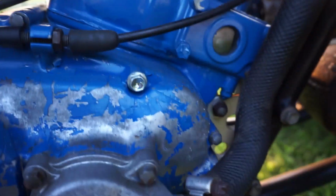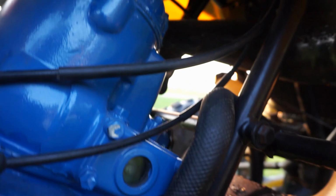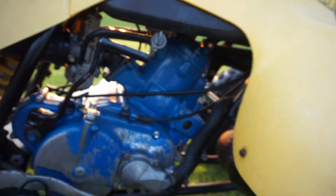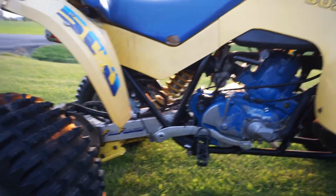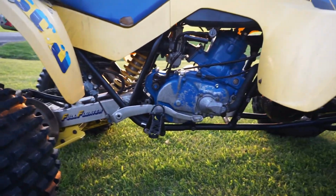Check underneath the motor. Make sure that's not cracked or anything. The bolt's still there, that's good. I don't see any cracks on the motor. No cracks by the boot on the carb. Looks all good on the head. Nothing leaking on the tubes for the coolant. So everything looks like it's there. Looks pretty good. Tires held air overnight, so that was good.